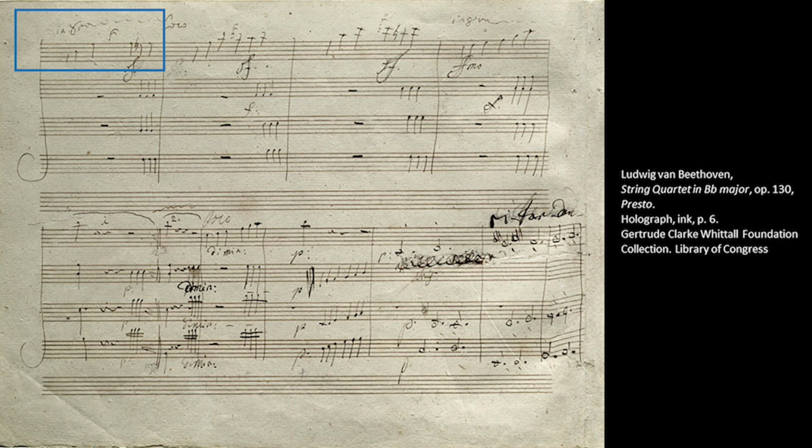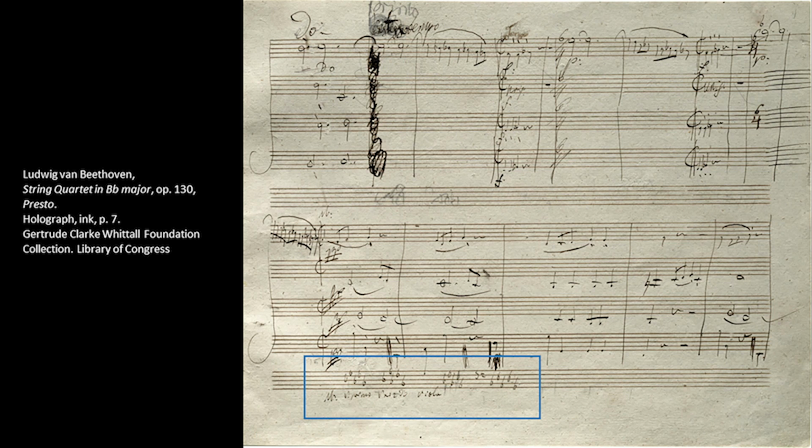When the A section returns to conclude the piece, so does the key of B-flat minor, which has 5 flats. There is no room between the measures with the first violin's final chromatic descent and the return of the A section in cut time for 5 flats.